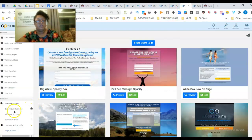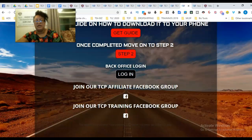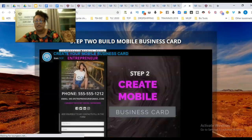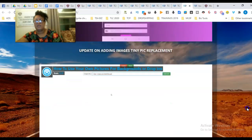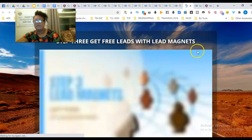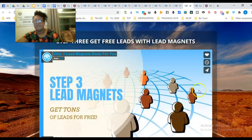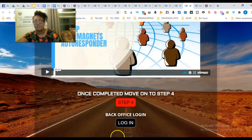So this is it. The Conversion Pros has a full tool suite. When you click on build your business, you're going to get access to training. It's going to walk you through how to use the system, things like that. You're going to get training on how to market. You're going to get training on how to brand yourself, creating mobile business cards so people can access you easily. You get access to how to create lead magnets in your business, so how to generate leads, how to get tons of leads for free. You get access to all of these trainings with your autoresponder system, which is the Conversion Pros.